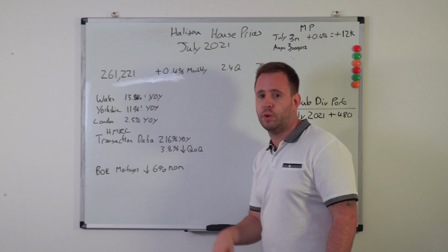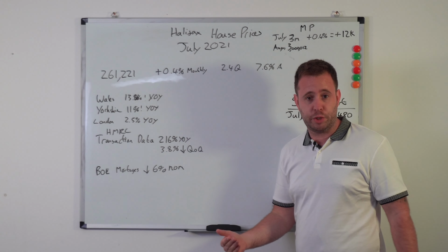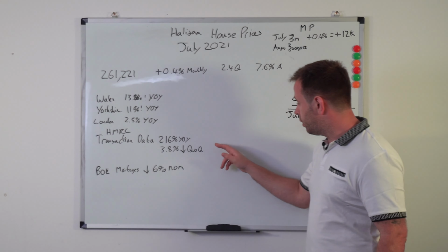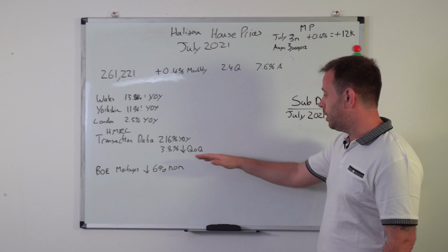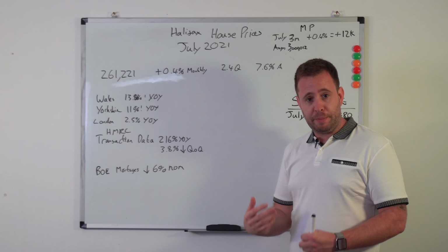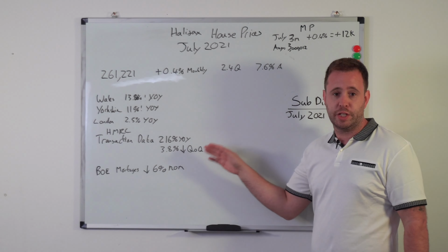3.8% down quarter to quarter, interesting figure. Let's see what it's like next quarter once the last bit of stamp duty relief is taken away. I think that relief ends in September, so let's see what happens then. I think we'll probably look at a flattening off, and then we'll probably get back to some steady growth. I know a lot of people who've got money on the sidelines, a lot of people, so I still think there's a lot to come into the property market.